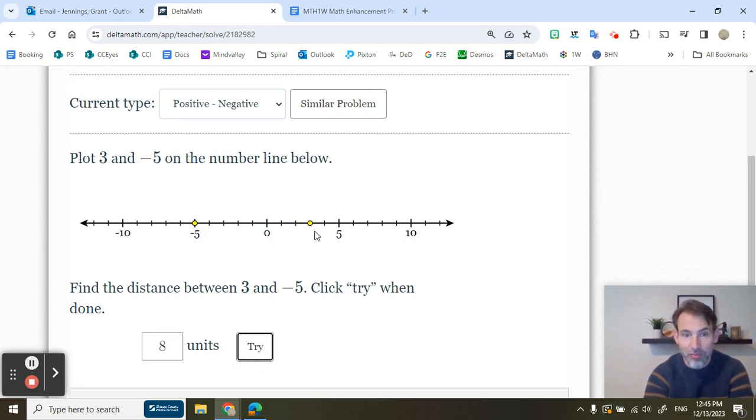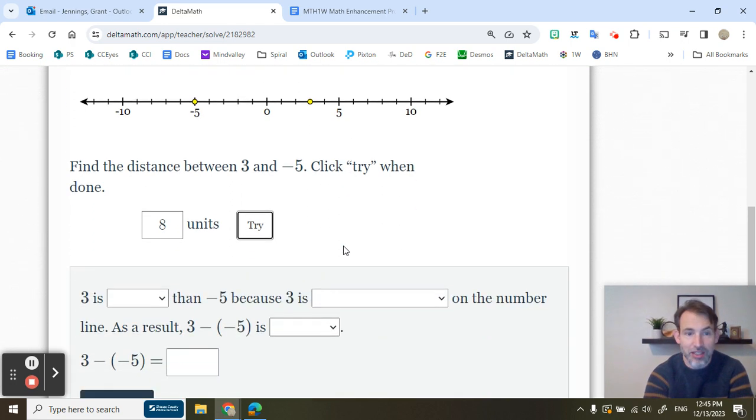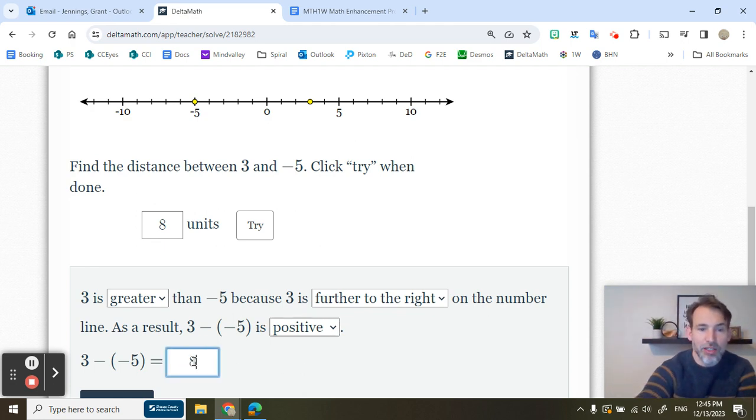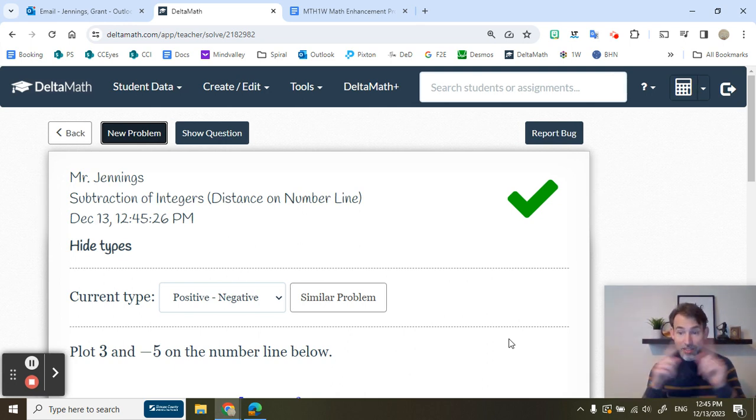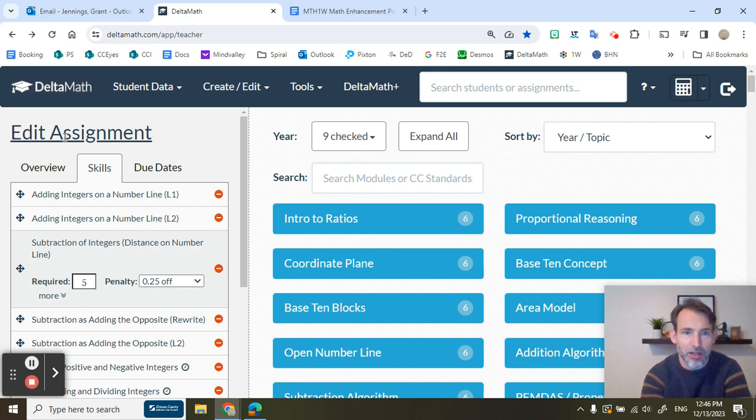You can count them here, and you can start visualizing these things. 3 is greater than minus 5 because 3 is further to the right on the number line. As a result, 3 minus minus 5 is positive. 3 minus minus 5 is 8. Yeah, so subtraction is like finding the difference between two numbers. That's all subtraction is. And if that difference goes across 0, it gets harder to visualize. But that's why visualizing both numbers and then finding the distance between them is very useful. It's one way that you can think about subtraction of integers.